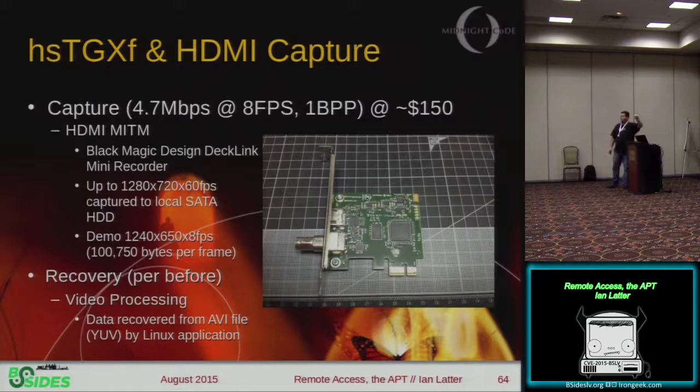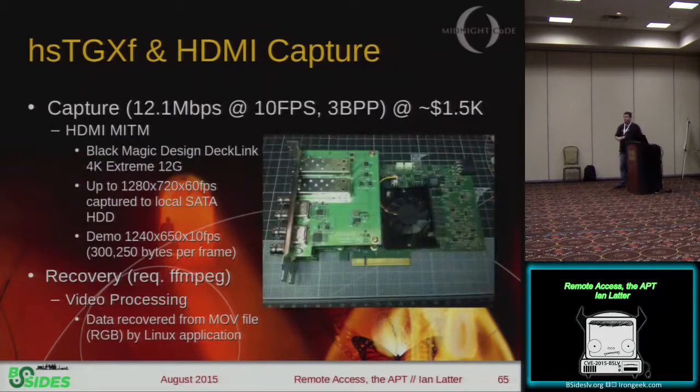The problem here is you don't get raw RGB data. If I had raw RGB data, there's no reason that I couldn't take every single frame perfectly every time. So we'd be talking full-size picture, 60 frames per second, depending on what's possible offshore, give or take the bandwidth and the setup of your environment, right? Same resolution, same number of bytes per frame, but I'm now doing 8 frames per second at 1 bit per pixel, which gets me up to 4.7 megabits per second. For the low price of 10 times as much, I'm now at $1,500.